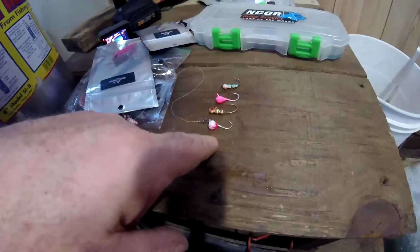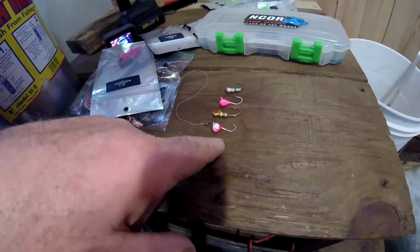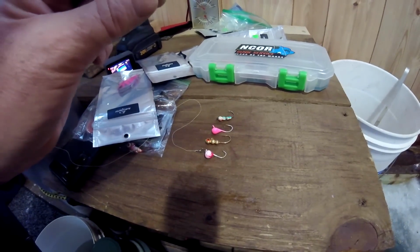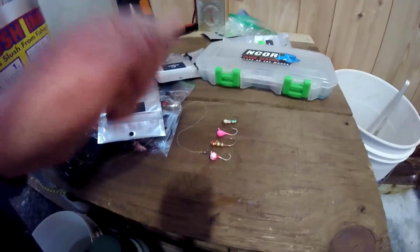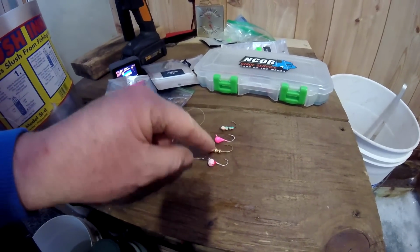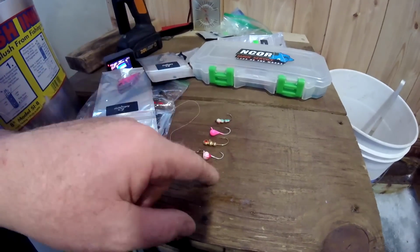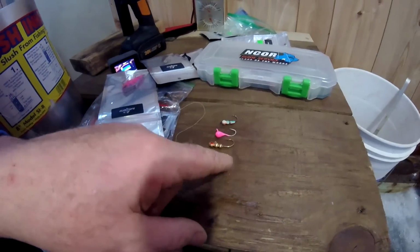But not only did I catch fish on that, but most of the fish that I caught were hooked right up into the roof of their mouth, right where you want them. Easy to catch, easy to release, and I didn't have anything foul hooked. It was fish after fish after fish, and they're all hooked just the way you want them. Small, all right? And you've got to be careful. Some of these tungsten jigs have hooks that are too small for walleyes and saugers, but this is very good, and I was surprised by that.